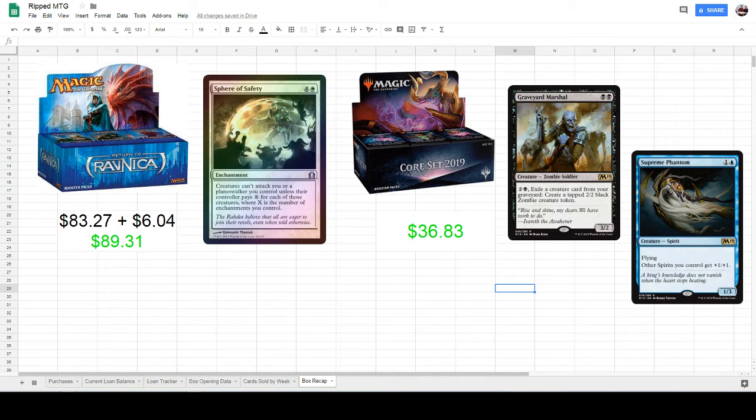Supreme Phantom is kind of similar, that already had a good showing last week at, I think it was the Grand Prix, or maybe it was a Star City Games tournament. Already had a pretty good showing, made it pretty far down there, and is showing a little bit of movement. So I think after rotation, once the power of Kaladesh goes away, and potentially even in Modern with Spirits becoming a thing, we could see some growth on Supreme Phantom and potentially Graveyard Marshal as well. So I'm optimistic about it.